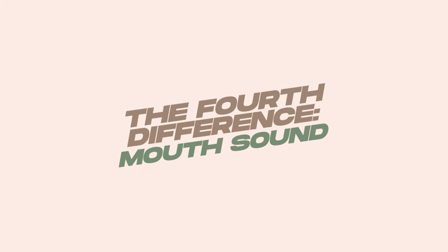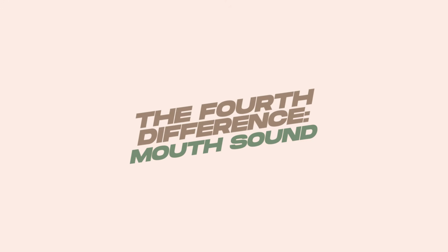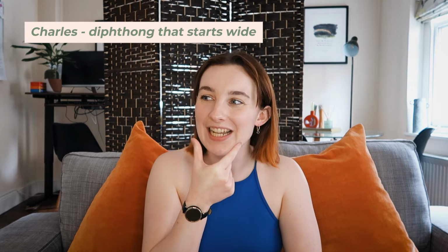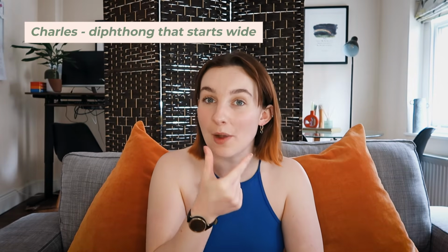Another key difference that I found really interesting was the mouth sound. Now, for King Charles, this is again a diphthong, but it feels like it starts a little bit wider, almost where we started for square. House, o, like the wiring of a house.